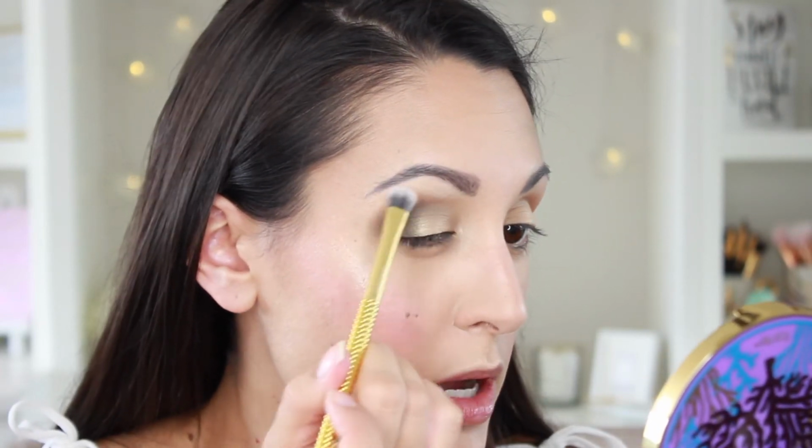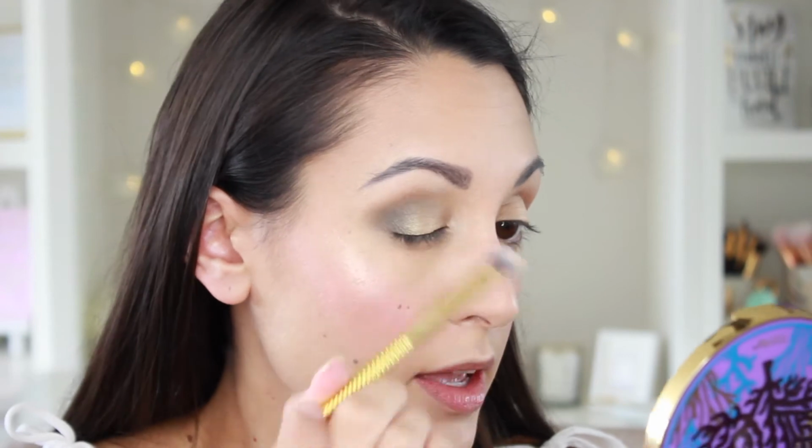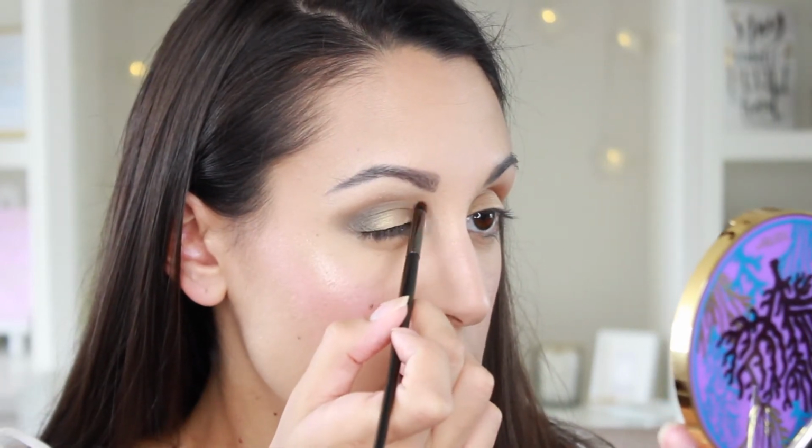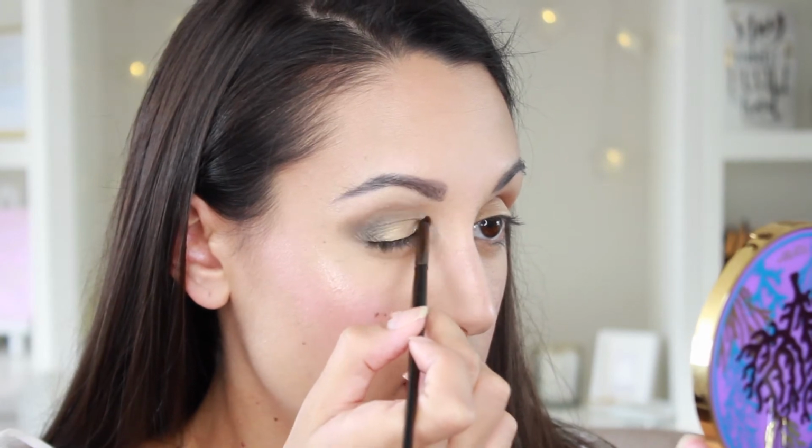I'm gonna grab another little shader brush here, and I'm gonna go into the sort of champagne-y shade up here. I'm going to just pop this on the brow bone to do a little highlighting. And I'm going to take the lightest shade on a tiny little pencil detail brush here, and I'm just going to pop this into the inner corner of the eye.